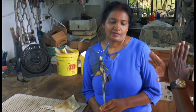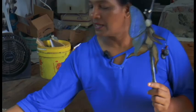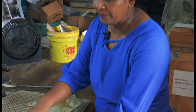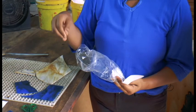First it starts with a design, and then a pattern. I have very easily drawn out a pattern, which has been used, as you can see, a few times. And then the pattern has to be reproduced and then cut into separate pieces, all the separate pieces, and then placed on the glass like this.